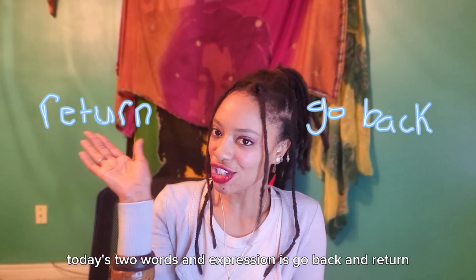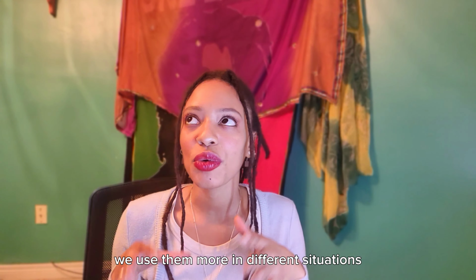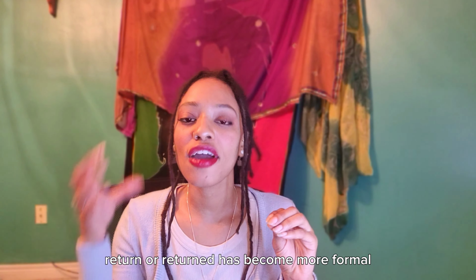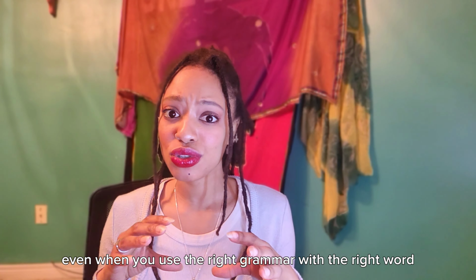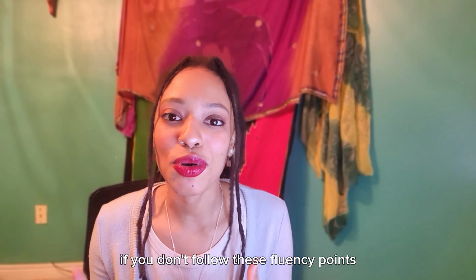Today's two words and expression is go back and return. This expression and this word are actually synonymous, but over time we use them more in different situations. Return or returned has become more formal. Go back has become more casual. Because of this, even when you use the right grammar with the right word, you might sound a little awkward if you don't follow these fluency points.